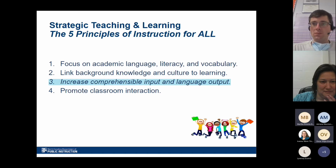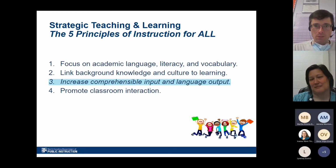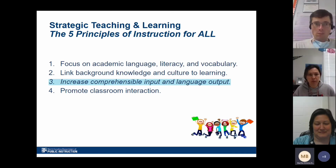Principle 1, focus on academic language, literacy and vocabulary. This is teaching students the skills they need for content learning. Principle 2, link background knowledge and culture to learning. Teachers need to incorporate ways to engage the students using their life experiences and prior knowledge. Principle 3, increase comprehensible input and language output, making meaning clear through visual demonstrations, giving English learners opportunities to produce language. For this presentation, we have selected principle 3 that we will look a little deeper at in our next slides.